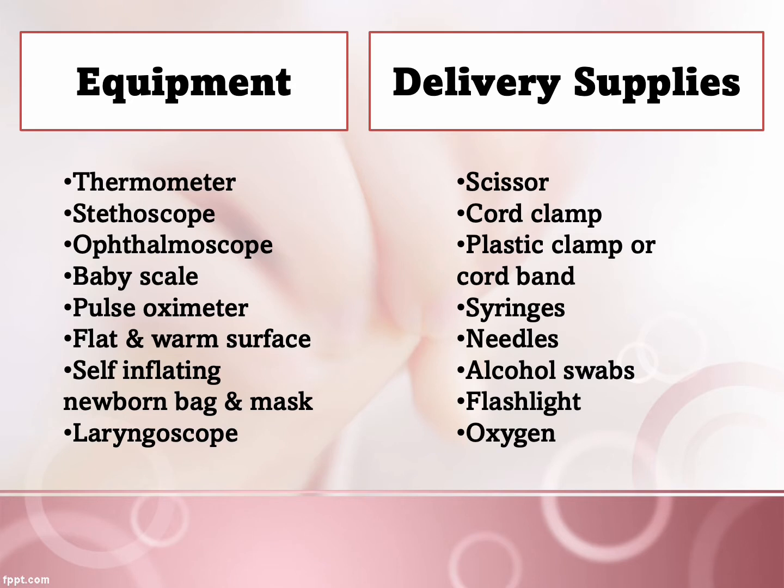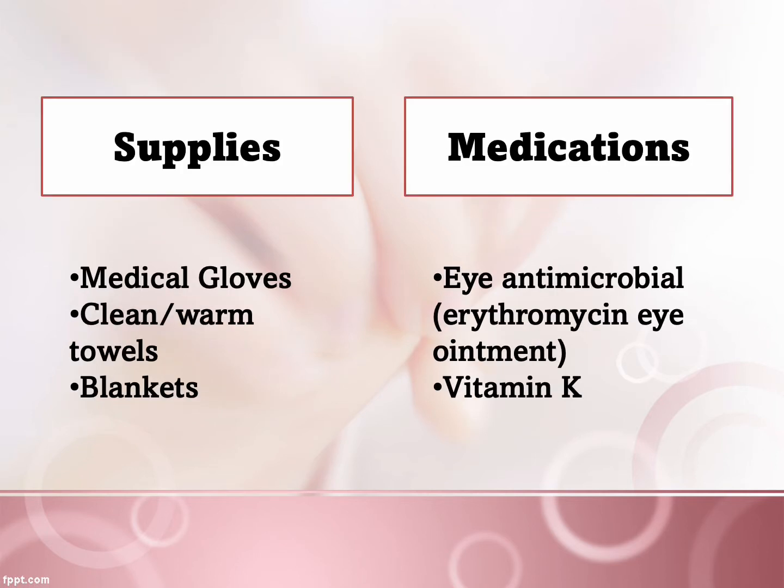As a newborn transitions from extrauterine life, many of these supplies are critical in assisting the newborn, ensuring that they are thriving. Standard equipment used during delivery and in the postpartum period are listed here. Those deliveries that are considered mild to moderate risk will require the newborn to have a heat source, such as a warmer. Oxygen, suction, and intubation equipment also should be readily available. Standard medications administered shortly after delivery include erythromycin eye ointment and vitamin K.